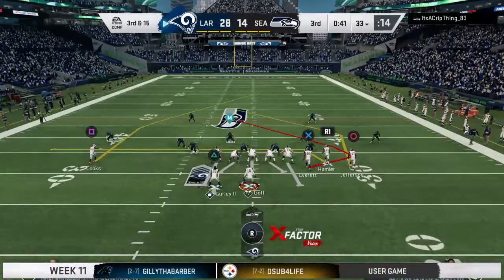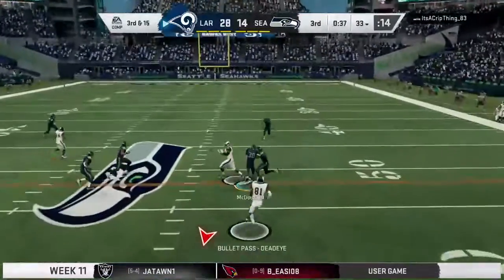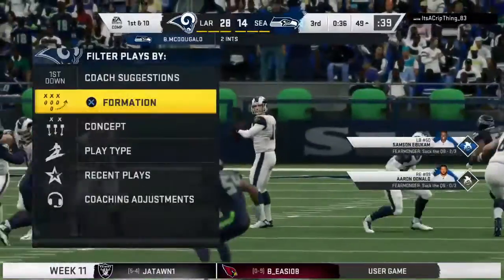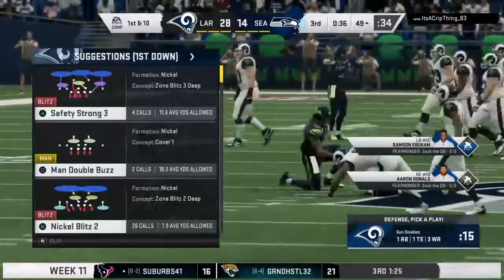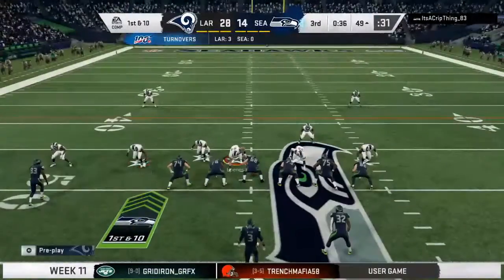Hey, I-7. Third and long. It's gone. And he's going to be intercepted a third time. Picked off by Brad McDougald. And they'll set up shop right near midfield at the 49-yard line. The Seahawks take over first and 10 at the 49-yard line.